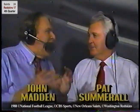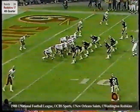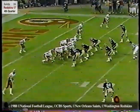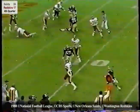Well, I think they had to go and try him. And the thing is, when it hit Monty Coleman, it continued to go forward. So then when they recovered it, the ball is there. But I still think that was a big drive by the Redskin defense and the special teams there, because now they're still within 7 points.